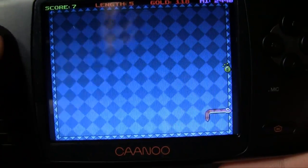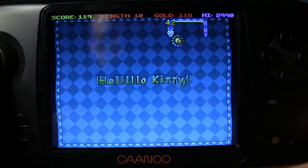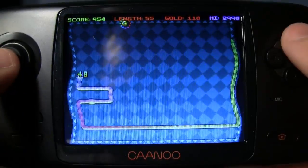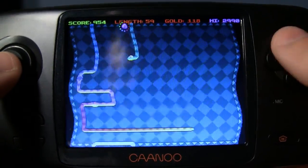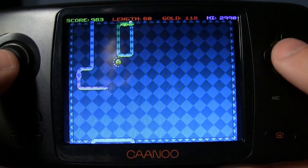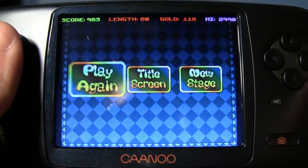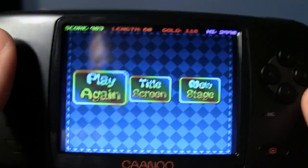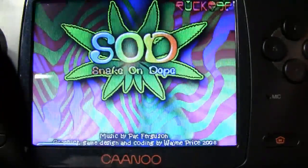And it's actually kind of an enjoyable game. I'll show you what happens when it starts getting a little trippy. Okay, well, as you can see, it does get pretty trippy after a while. If you get far enough in the game, it does make you pretty dizzy. Alright, let's exit.